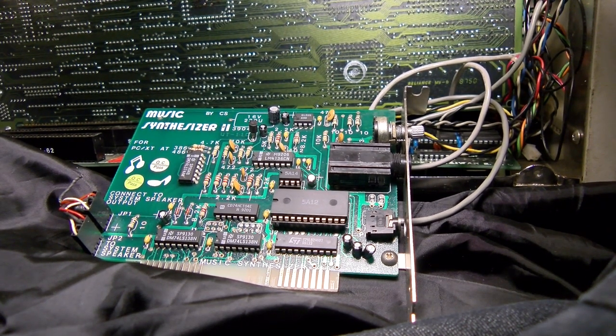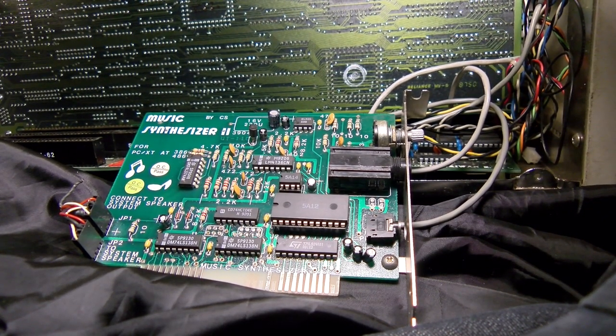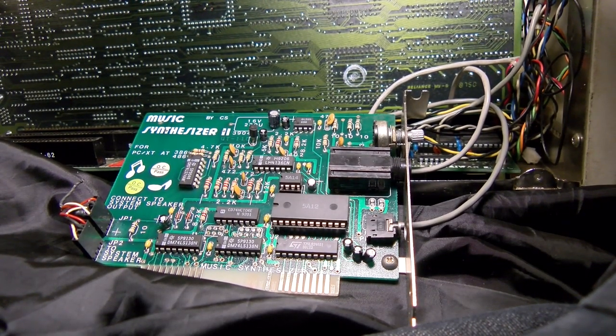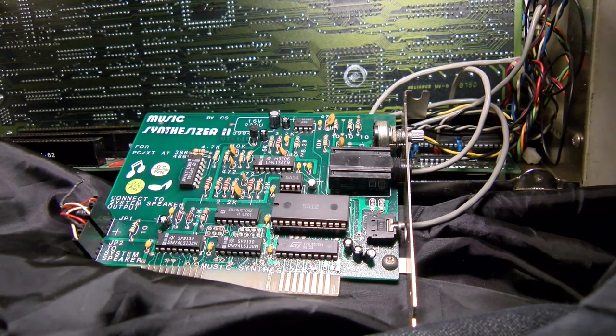A lot of them were fairly application-specific, like speech synthesizers that would only work with one or two programs, and obviously, you're not really going to install those in everything unless you really need them for this one specific use that probably nobody even remembers now.